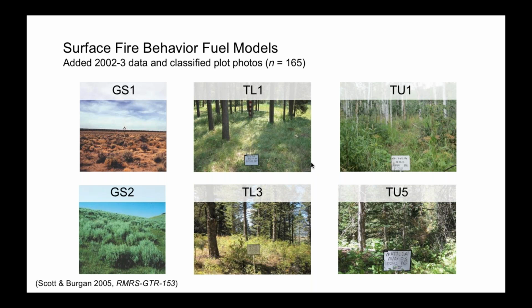We also added in a lot more data for this part. We had some photos that were taken at known GPS points in 2002 to 3. We classified these photos by FBFM, and we used these to supplement our 2019 field data, which gave us a total of 165 plots here. And then we used the same set of LiDAR and imagery predictors, but used a machine learning approach, random forest classification trees, to predict surface FBFMs.